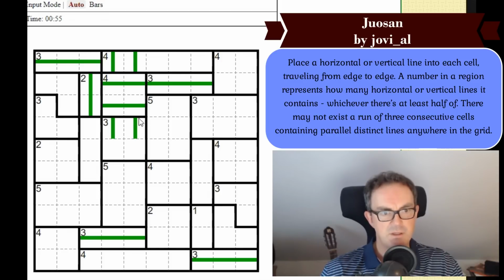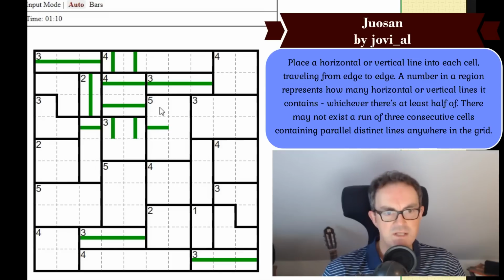Okay, and then I get stuck. Oh dear. Well, I suppose either side of this 3 clue, if this was vertical, we'd have a problem. So that's got to be horizontal. That's got to be horizontal. Now that's interesting. This cell's become interesting. If that's horizontal, I've got 3 in a row, so that's got to be vertical.